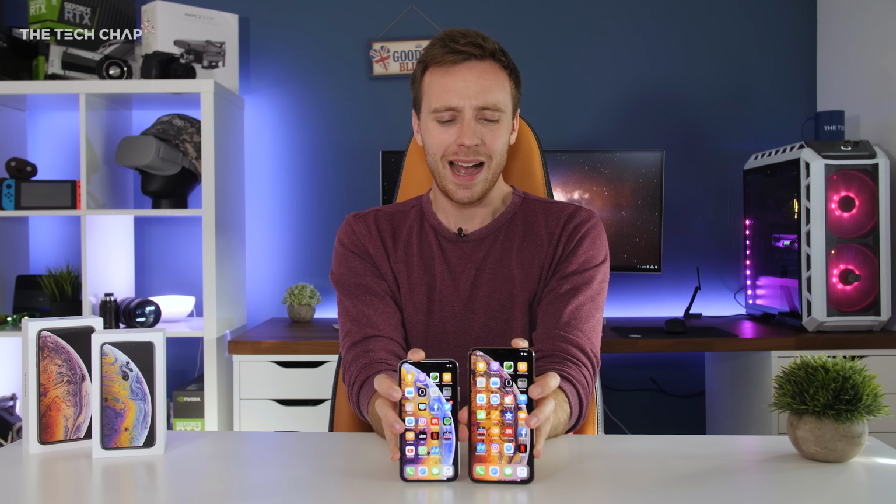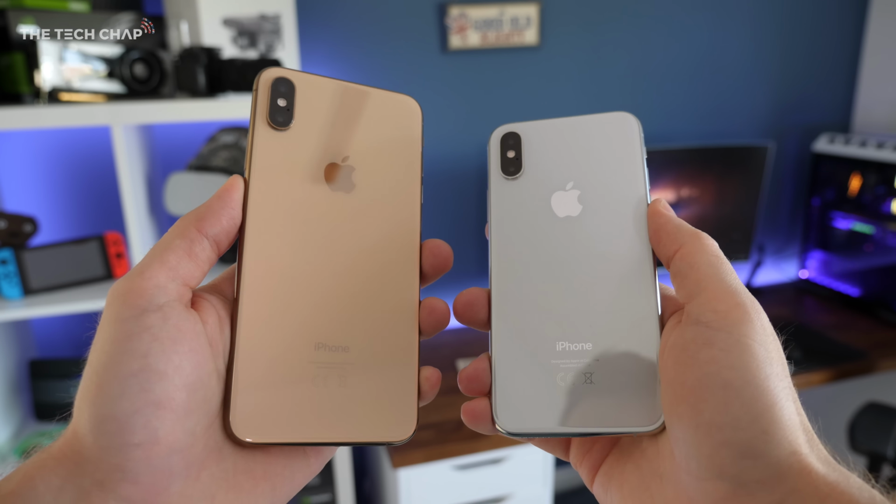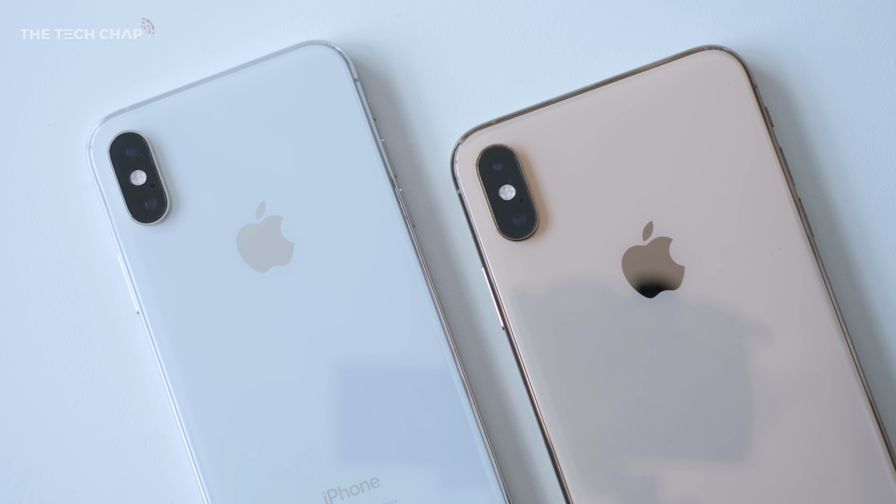But personally, I do prefer the size of the Max, although as I say, I am used to slightly bigger phones. If you can though, I would pop into an Apple store, try them for yourself, because really that's the only way you'll get a good impression.